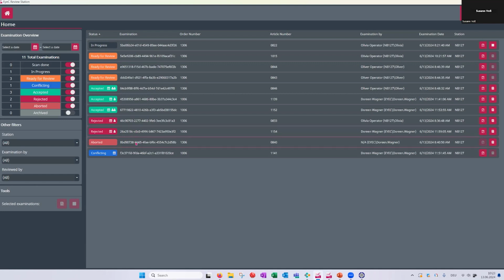And aborted means someone canceled this inspection. We could find this information in the audit trailing. And conflicting is what I explained beforehand, that operator Olivia and the second person are not having the same opinion.